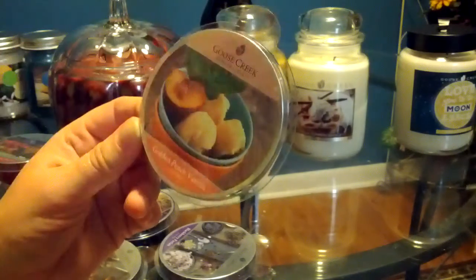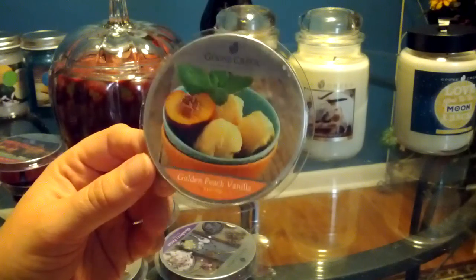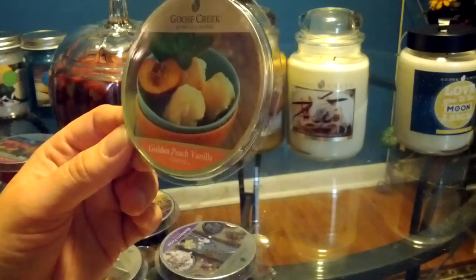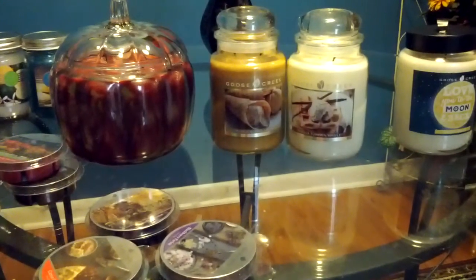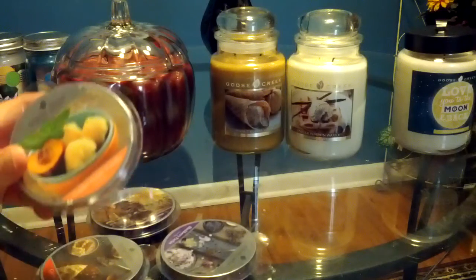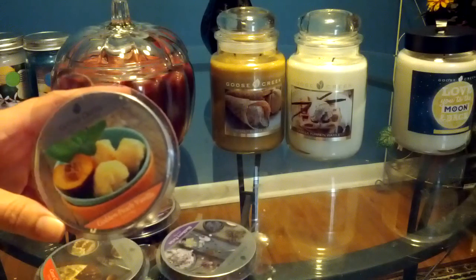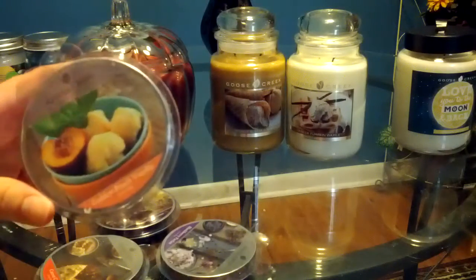I can definitely see it being a mix of peach and ice cream. I think there's supposed to be a cake note to this too. I would say it's probably a bakery type scent. It's different. There is some spice in here too. I'm glad I picked this one up because it's a nice counterpoint to some of the heavier, richer scents. So if you don't typically like fall scents, but you want something geared towards the fall season, you might like Golden Peach Vanilla.